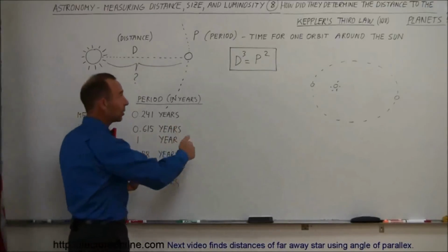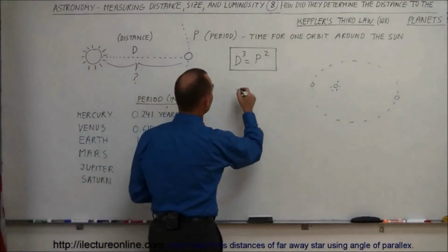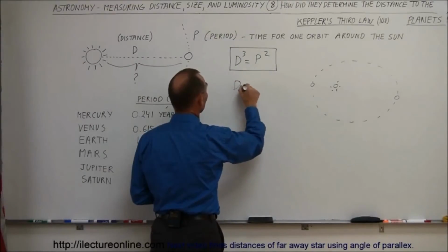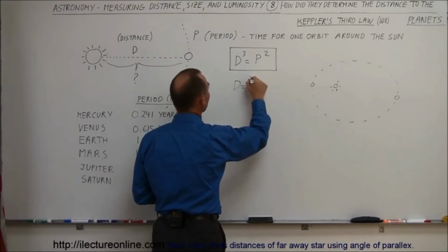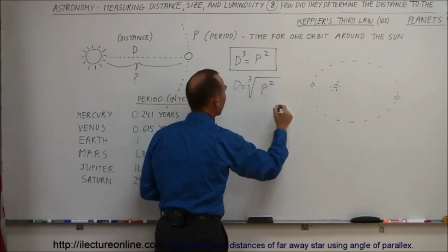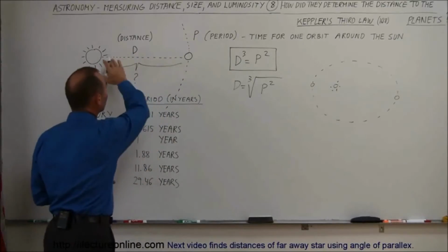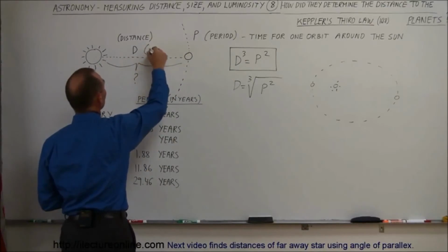And so, therefore, we can go back to the formula. If that was true, then all we had to do to find out the distance to the planets was to calculate it by taking the cube root of the period squared. Now, in order to get the right numbers, the distance would have to be expressed in astronomical units.